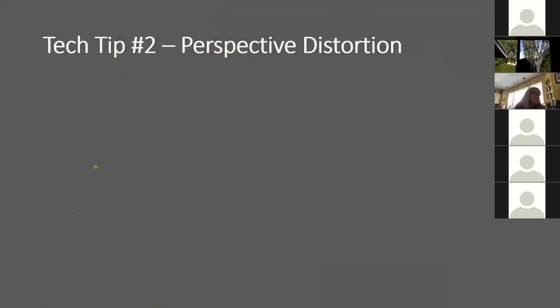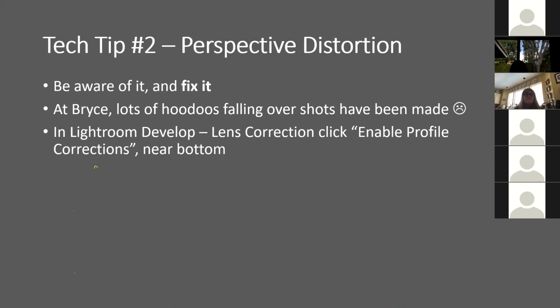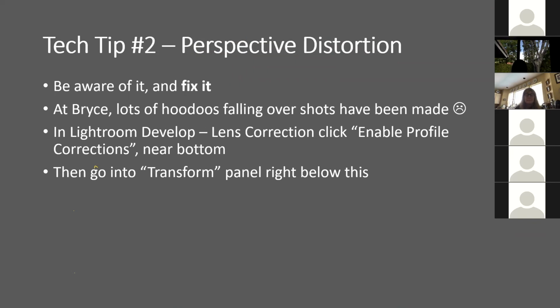So tech tip number 2, correcting perspective distortion. First, you got to be aware of it and fix it. At Bryce in particular, there's been a gazillion falling over hoodoo shots made, unfortunately. To correct it in Lightroom, scroll down in the develop module and click in lens corrections, click enable profile corrections near the bottom. And then right below that, there's a transform panel. You go into this and basically start playing around until you get as good a correction as you can. It probably is not going to be perfect.